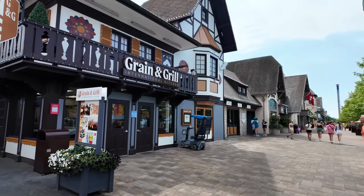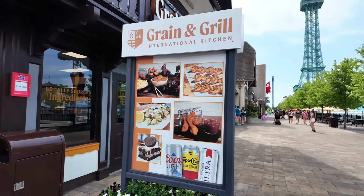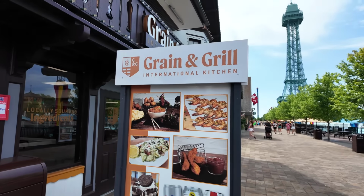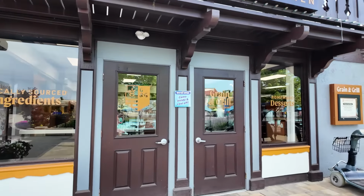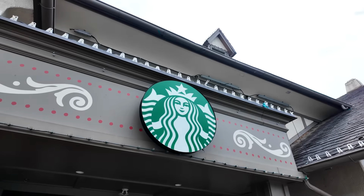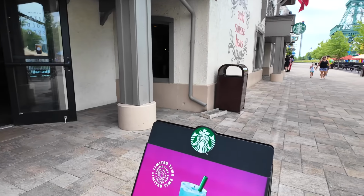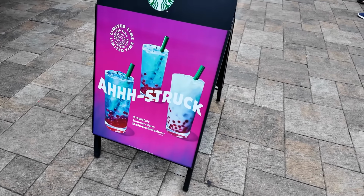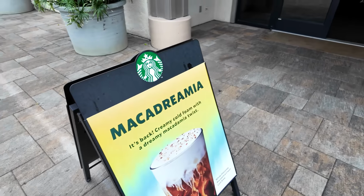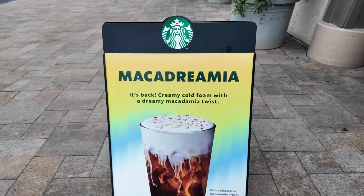Got the Grain and Grill International Kitchen. Looks like they've got some seafood and also maybe some Asian food. They also have a Starbucks in case you show up and forgot to have your morning coffee. You can get one right here. They've got a couple of specialty drinks right now, these Summer Berry Starbucks refreshers. And then this one, oh my gosh, this is like my absolute favorite. I love macadamia nut, and it's white chocolate macadamia. So I may have to get a cold brew later.